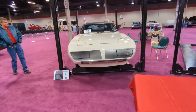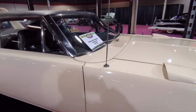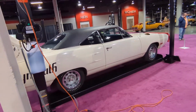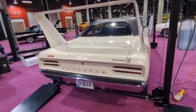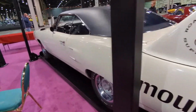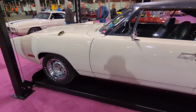And then over here is a Roadrunner Superbird. And again, these cars are here for the vintage certification. That's why it's on a lift, because it'll have the underside fully inspected. This is a 440 375 horse car. Looks like a very nice car. Like the license plate. Automatic on the column. Believe it or not, quite a few of them were. Nice car.